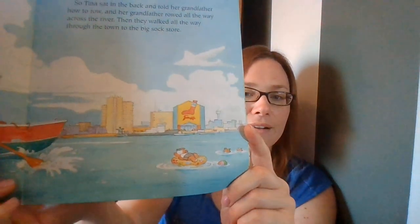"Okay, you sit in the back and tell me what to do," said her grandfather. So Tina sat in the back and told her grandfather how to row. And her grandfather rowed all the way across the river. Then they walked all the way through town to the big sock store. Can any of you spot the big sock store? Someone else playing in the river?